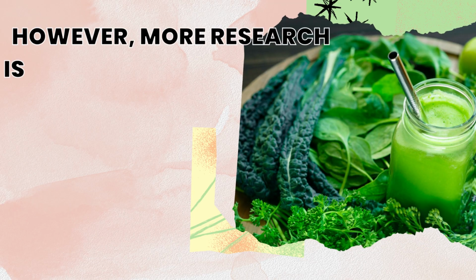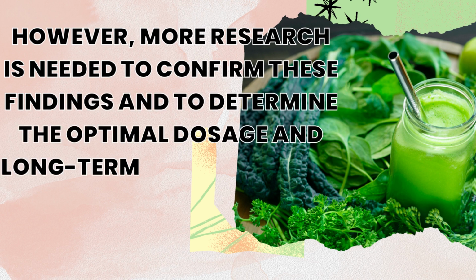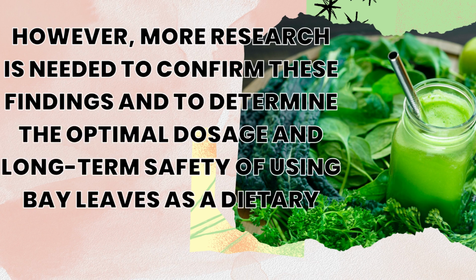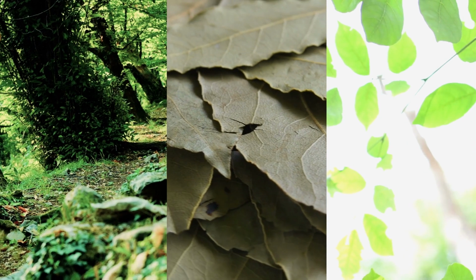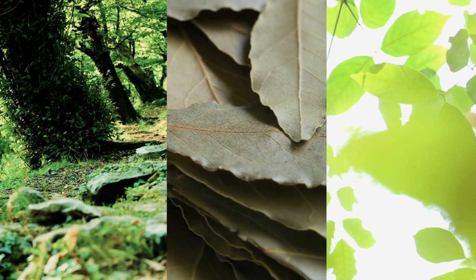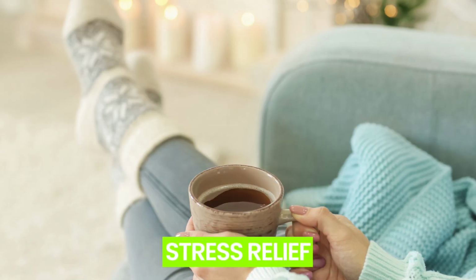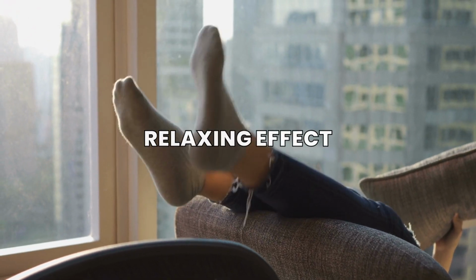However, more research is needed to confirm these findings and to determine the optimal dosage and long-term safety of using bay leaves as a dietary supplement. 7. Antibacterial. Bay leaves have been found to have antimicrobial properties, which means they can help to fight off harmful bacteria. 8. Stress relief. It has been proven that bay leaves have a relaxing effect, which can help in lowering stress and anxiety.